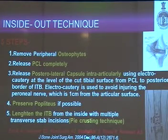So what does that involve? Well, I tend to remove the peripheral osteophytes, as I've talked about before. Release the PCL completely. This is in type 3 deformities. Release the posterior lateral capsule intra-articularly. So you've opened the joint, you've done your femoral cuts, you've put in a ligament balancer or a distractor, and you've focused on the posterior lateral capsule, and you release that intra-articularly.